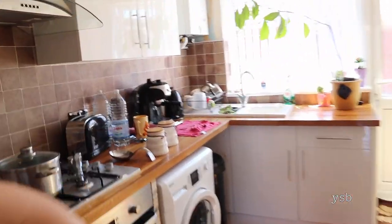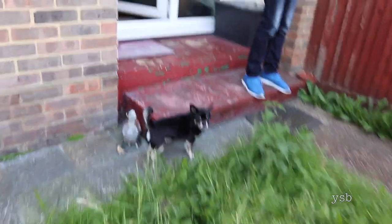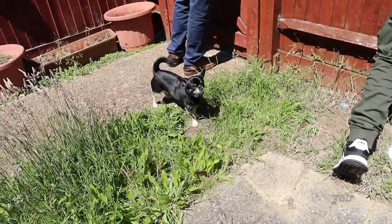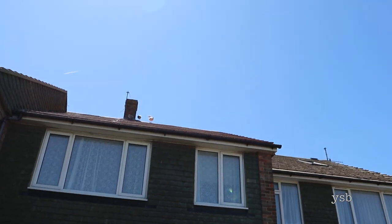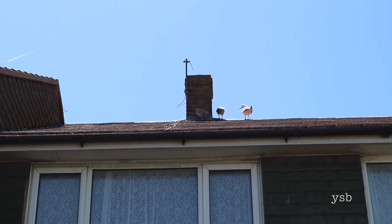That's Milo the dog. Milo, come here. Come here. Benny, is he Italian or English? Mom, he's very cute. Don't record him because he barks if you look at him. Because this is a beach town, I think that's why. Look at those baby seagulls up there with the mom in front of the house.